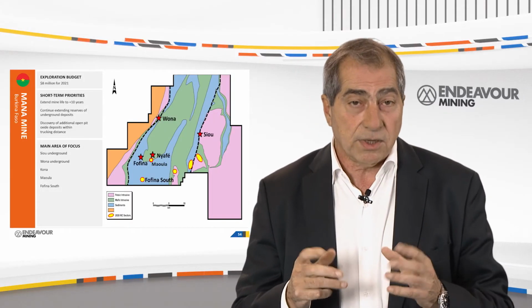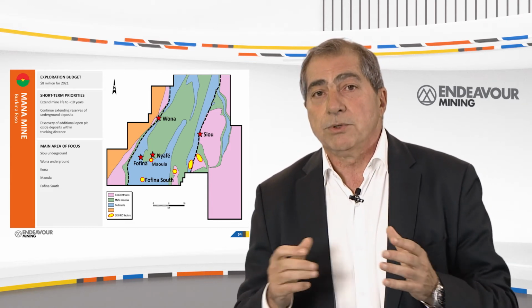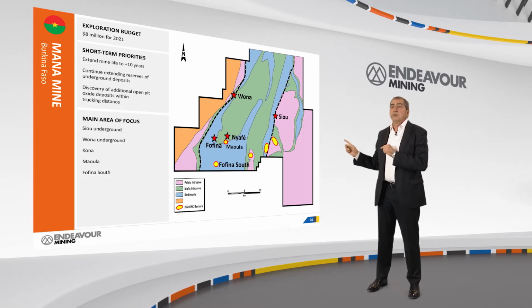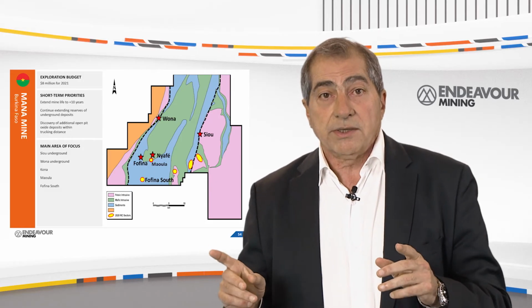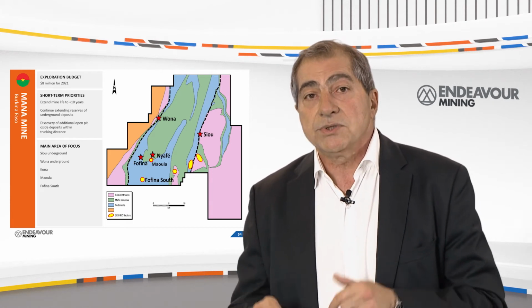In 2021, we are going to concentrate our exploration effort on open-pitable oxide targets, which are within a reasonable trucking distance from the mill. The main area we are going to concentrate in 2021 is Maoula, which you can see is located at the boundary between the exploitation license to the southwest of Mana, as well as looking for extensions in the Sioux North and South areas. In the Sioux underground area, we see an opportunity to extend mineralization at depth and to consider a much larger open pit concept.